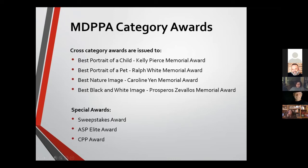Then we have our special awards. The sweepstake award is basically, again, we have the grand poobah of the quarterly competition. The sweepstakes award is the grand poobah of the annual competition. So that is awarded to the person with the most, oh gosh, Christina, is it top 10? I thought it was the highest average. Highest average. Sorry, you're right. It's the highest 4 score. Sorry, thank you. Highest 4 scoring images. So we will look at whoever has the highest 4 scoring images. We average it out, and that's who gets the sweepstake award.